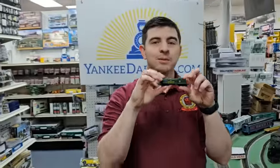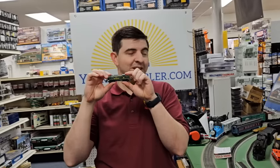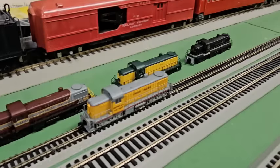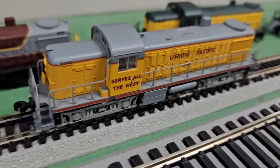So, Engineer Hall, which one would you like to run? I would like to run the Southern. The Southern? All right, so let's get that Lehigh Valley on the rails and up and running. So I went for Lehigh Valley, Engineer Hall wanted one of the Southerns, so we compromised and we got the UP on the track. So now no one's happy. Well, I guess UP fans are. At least somebody's happy in this relationship.